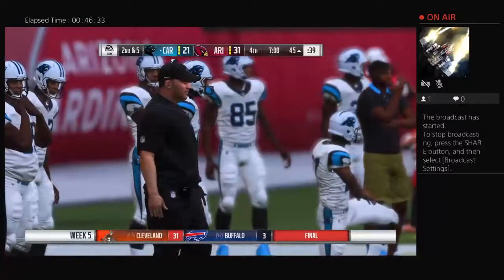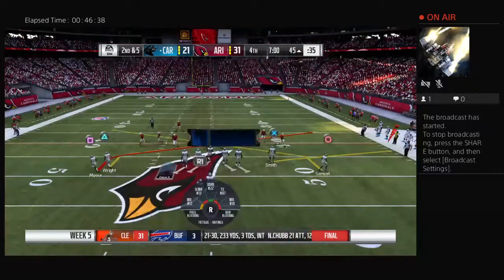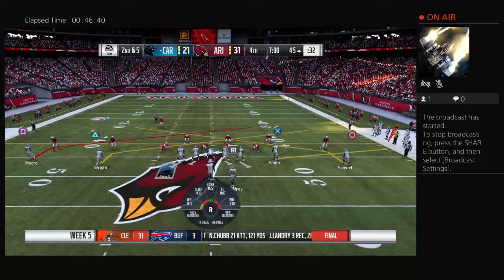Welcome back to the desert. We're in Glendale. It's the Panthers in possession of the football, but facing a deficit here as we get to the 4th and final quarter of play.